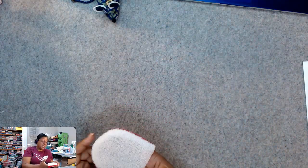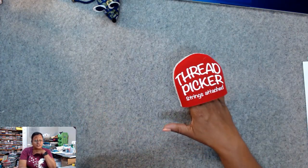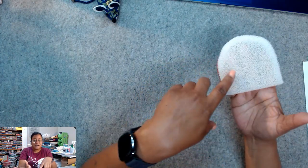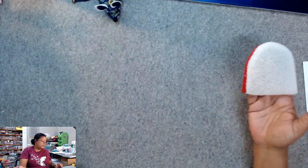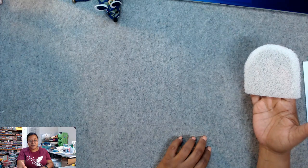But it can work. This side I find works better than this side, but I didn't exactly read the instructions either, so I don't know, maybe we're not even supposed to use this side, and maybe we're just supposed to use this side. I don't know, but this side does do a really good job of picking up the lint and strings on my wool pressing mat.